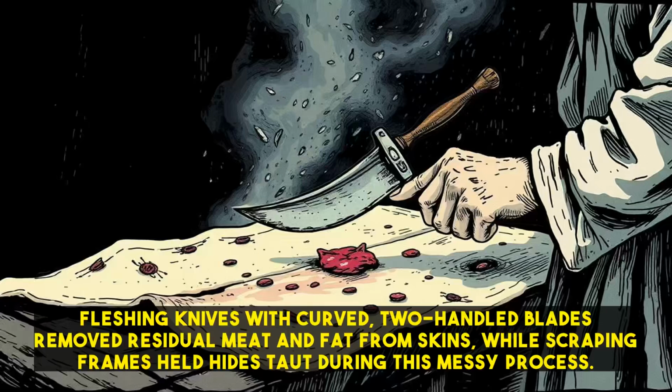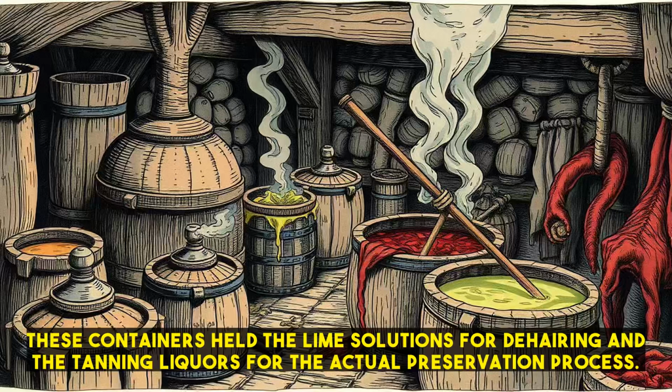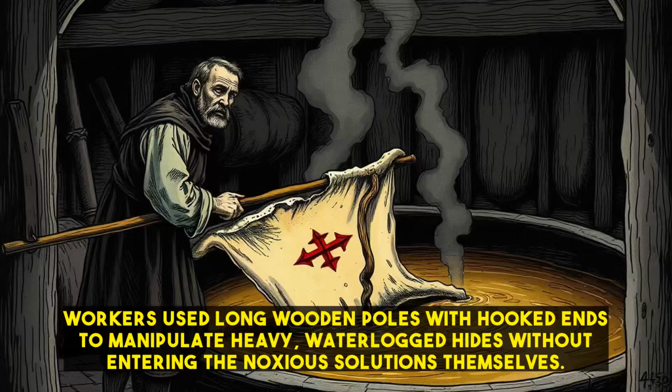Fleshing knives with curved, two-handled blades removed residual meat and fat from skins, while scraping frames held hides taut during this messy process. Soaking vessels ranged from simple wooden barrels to stone-lined pits, depending on the tannery's size and prosperity. These containers held the lime solutions for dehairing and the tanning liquors for the actual preservation process. Workers used long wooden poles with hooked ends to manipulate heavy, waterlogged hides without entering the noxious solutions themselves.